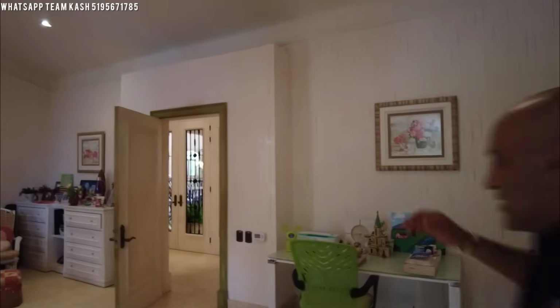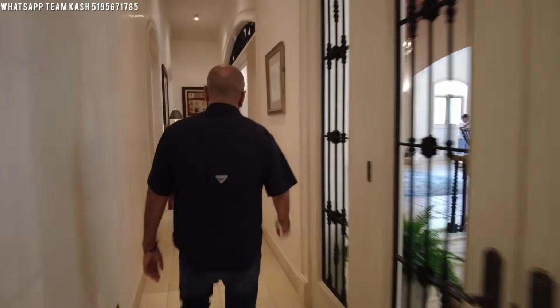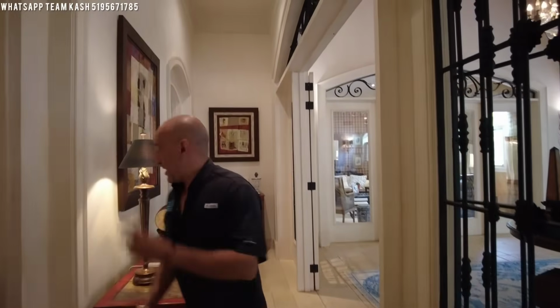Now, guys, I'm going to take you into the master bedroom. So the way I just laid this one out for you, if you want to change the way this is laid out, you can have 2 bedrooms downstairs, okay, and you can have 1, 2, 3, 4 bedrooms upstairs very easily. All right, so now we're going to go into the master.